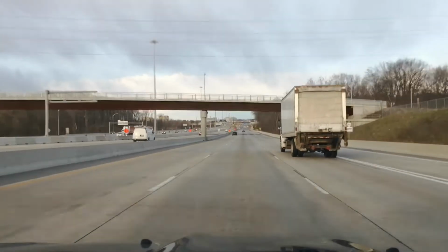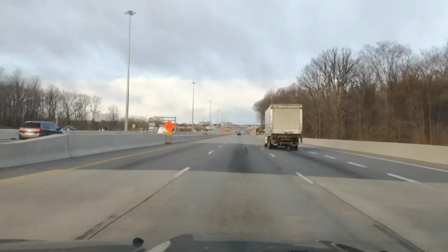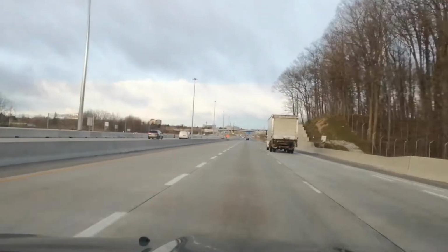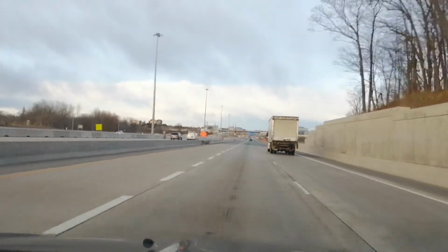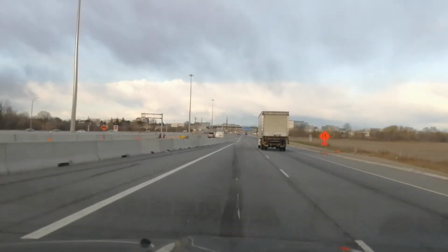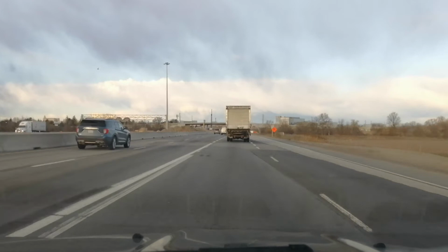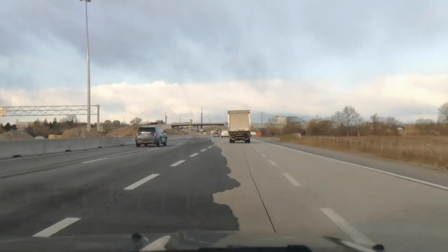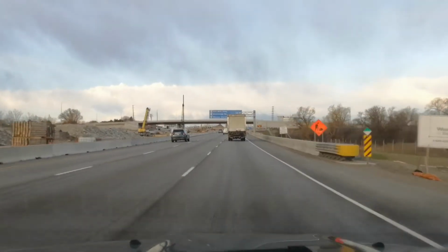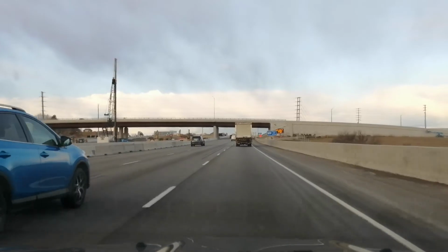As you can see ahead of me, there are those orange markers. Basically this section of the highway from here all the way out to Milton is still under construction. The orange markers are here basically to provide guidance and hopefully proper road usage. From here on into Milton, you will be seeing boulders and heavy equipment in the middle lane as part of the overall road improvement project.